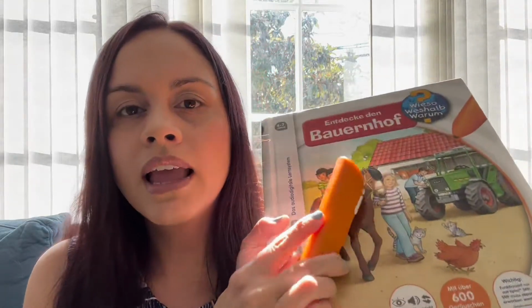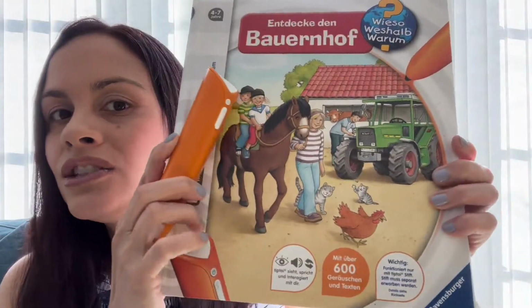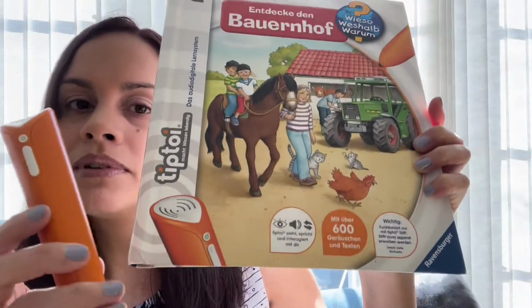I actually got this book on eBay. It's like an international eBay, and it was shipped from England. And it's actually cheaper to buy the book and the pen together than buying them separately. Is it expensive? Yes. Is it worth it? Yes.